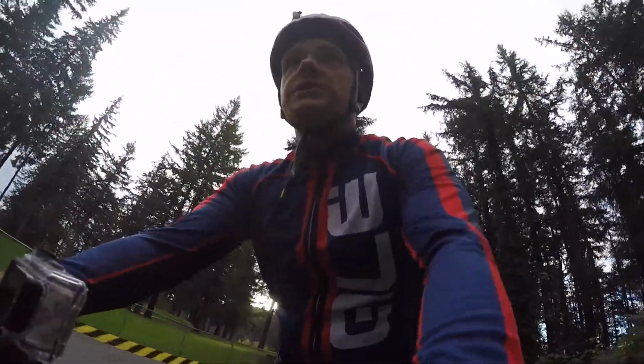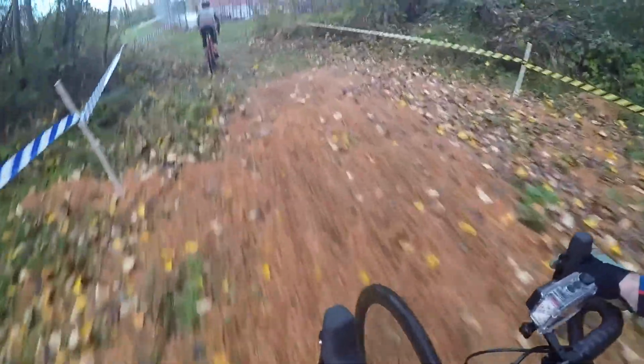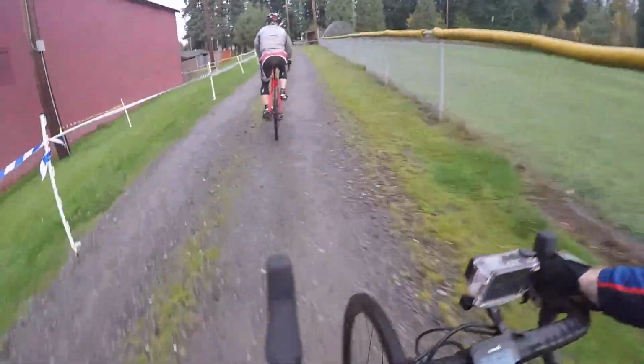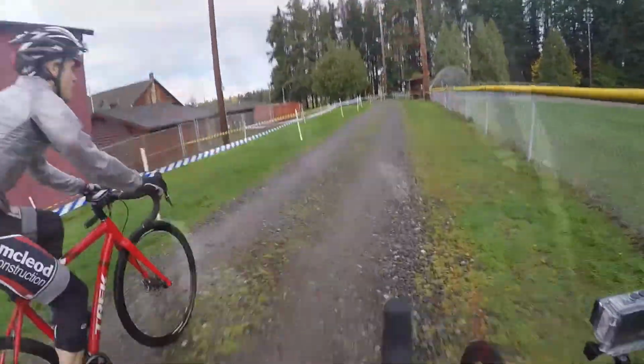So I think we're gonna go into a descent. Yeah. Sawdust spread here. Flatten it out and. I'm riding with Thomas here. He's the series leader for the Cat 4 Men Master 35 Plus. Got it! And he would go on to place second in today's race.